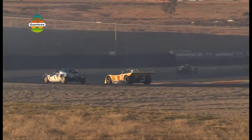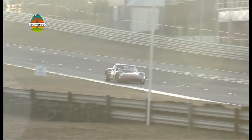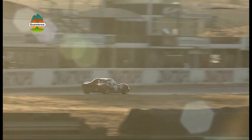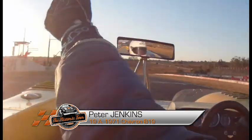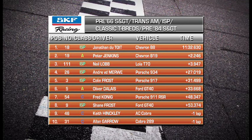Race leader Jonathan Dutoy leads Peter Jenkins through some traffic as they continue their battle for the top spot on the podium. Coming through turn 8 and onto the main straight, it's the Chevron B8 of Jonathan Dutoy who takes the victory. Peter Jenkins follows him over the line just over 2 seconds later. Neil Lobb took third place with Andre van der Merwe in fourth. Colin Frost took fifth place with Oliver Delay in sixth position.